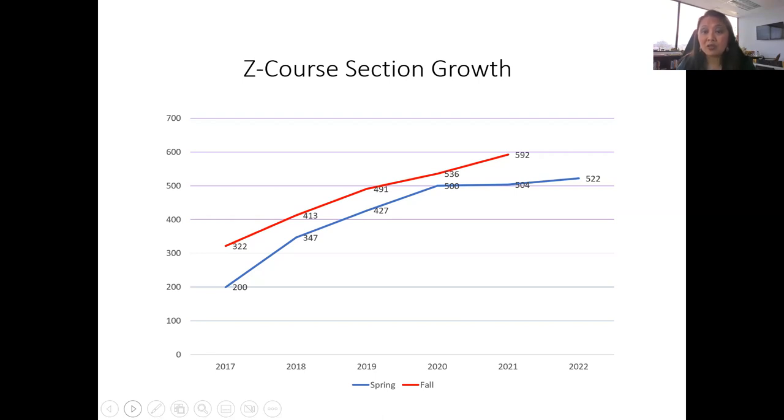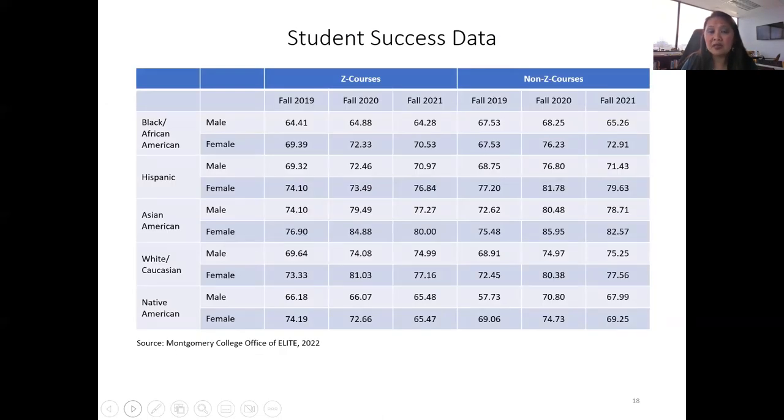And through our faculty professional development is how faculty are able to see how that helps us achieve our equity and inclusion efforts. On the next slide, I'll share with you, and this is a lot of information, but essentially what this is telling us is that we see comparable success rates between the Z courses and the non-Z courses across these demographics. Now, of course, if we had the time, we could certainly go in and see which groups benefit more than others. But across the board, you see comparable student success rates. And I'm happy to share and talk about this offline if anybody is interested in delving more into the data. I can be there to have that conversation with you.